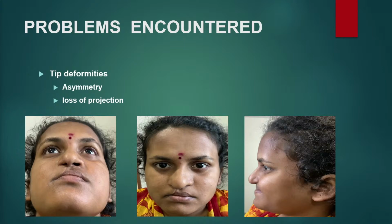Here are the problems that I have encountered: tip deformities, asymmetry, and loss of projection. One thing I'm sure you don't do anymore is alotomy. When they do the Millard repair, they skirt the incision around the alar facial crease, and that permanently destroys any future hope of normal alar facial development. I pray that people stop doing this, but you still see this sad problem. That's why I always say, don't be in a hurry to do alar base excisions, because it's an irreversible procedure.